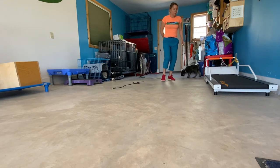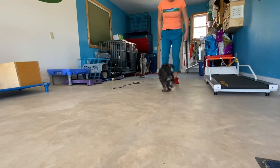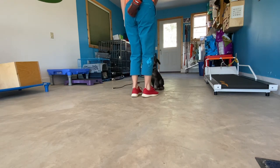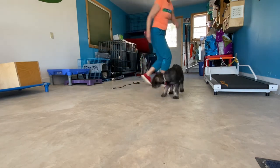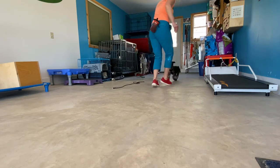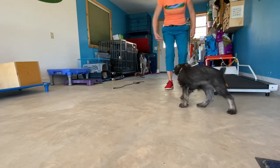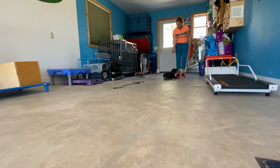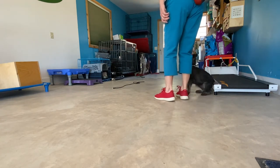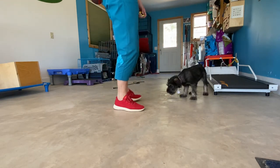And she's staring at my hands, but I don't care. She's only 9 weeks old. Kasha, come. Maybe two more. She's getting bored. Kasha, come. Get that lure out. Kasha, come. Running back. Kasha, come. Now, so see, this is my hand lure. And then I don't care if she downed. Kasha, come. Hand lure to a sit. Good. And I'm going to let her have that.